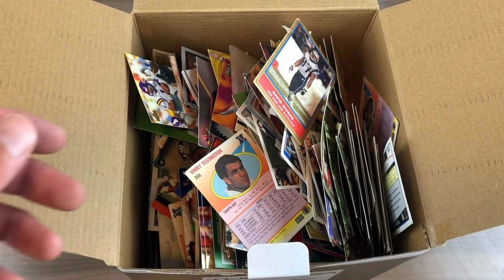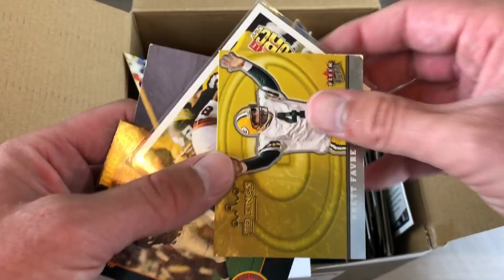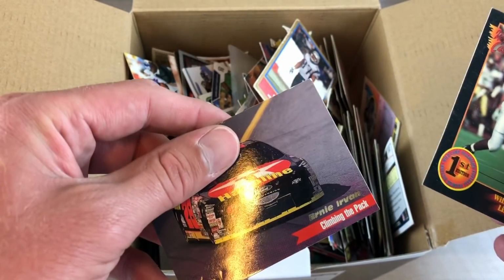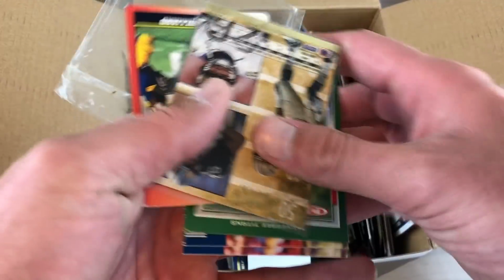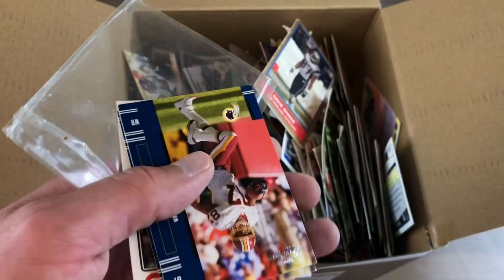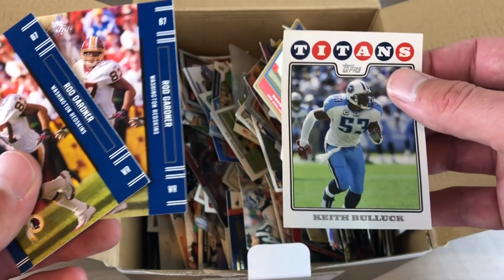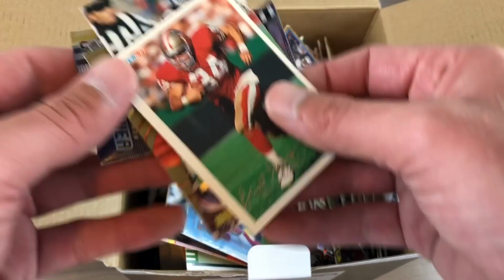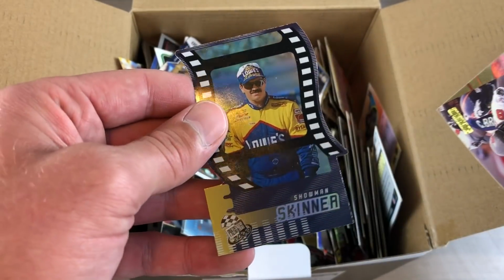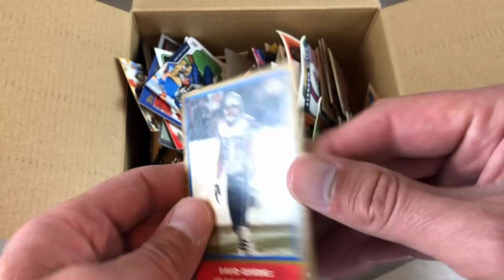Tim Dwight, interesting design. Score 2001. I've never seen those before. Brett Favre, with a nice dinged lower right corner. Carl Pickens. So we got some racing cards randomly thrown in here as well. One more kind of card that I don't know anything about. Jonathan Orr. The Titans, a dirty, filthy team bag that is unoccupied. Keith Bullock. Brent Jones. Pat Swilling. That's a cool card, though. And work done again. David Givens, Bazooka.